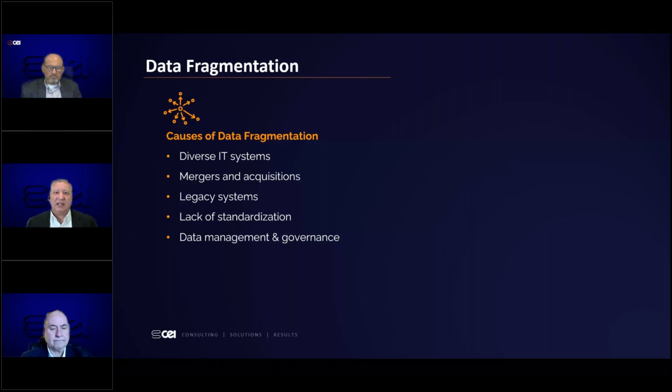And while data management and governance capabilities are improving, they still remain decentralized. And traditionally, PEs have assigned data management ownership to each portfolio company, expecting them to deliver the right data in the correct format.